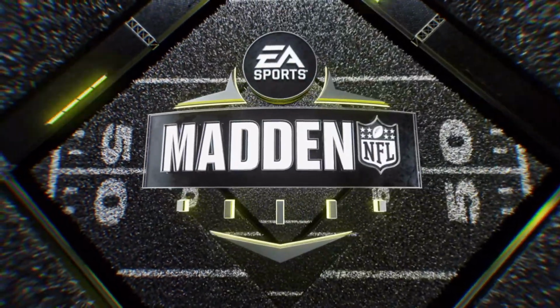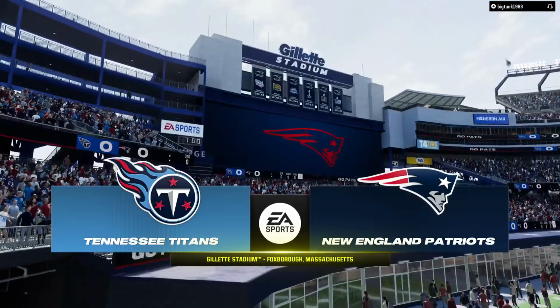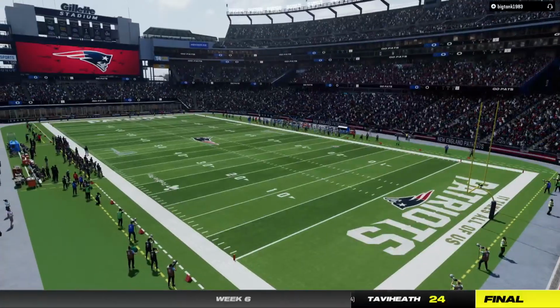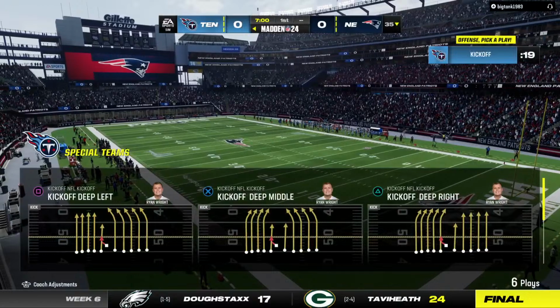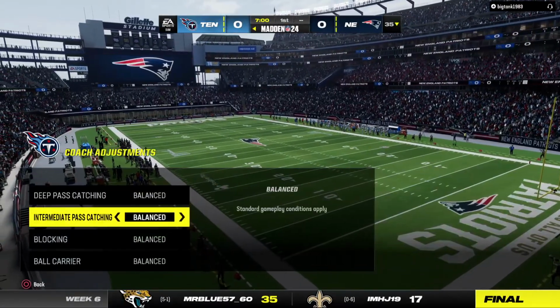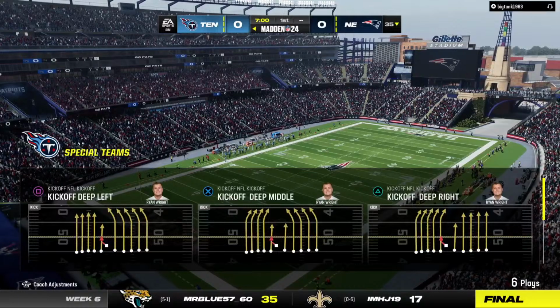From a venue that's been sold out since it opened back in 2002, there's a look at the home of the Patriots, Gillette Stadium in Foxborough, Mass. Today we've got a Week 6 matchup for you here, as it'll be the Tennessee Titans taking on the New England Patriots.